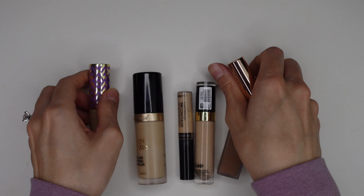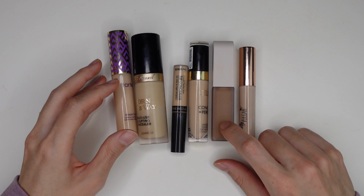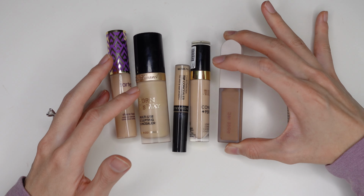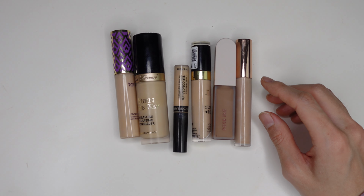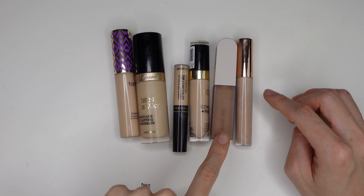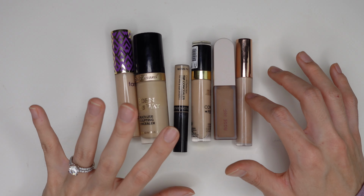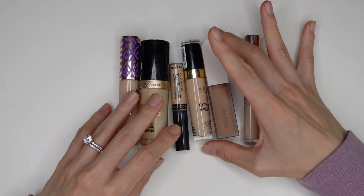Next, concealers. So I have 6. One of them is quite obviously not my concealer shade. This is the Rose Ink Concealer. I got it in the shade 170 to use as a bronzer, and I'm just including it here because I didn't include this product in my bronzer, blush, highlight declutter video. So yeah, this one I'm actually just going to post for sale.